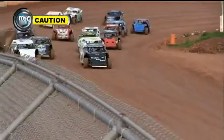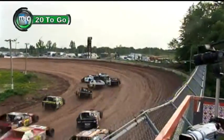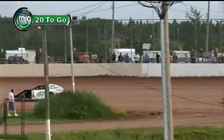And green we will. 20 laps to go here on the first feature of the night. Thank you so much for joining us. I'm Sarah Wheeler, joined alongside Chad Lyons tonight. Gorgeous night here in Superior, Wisconsin.